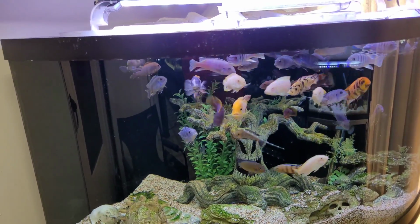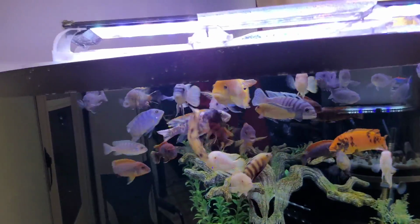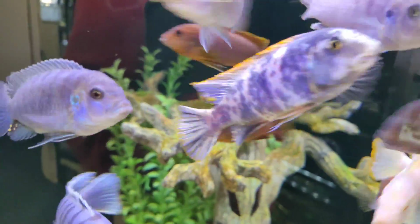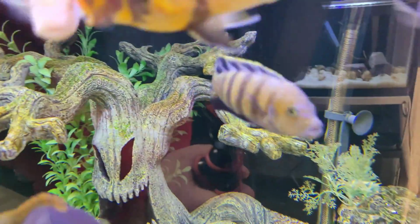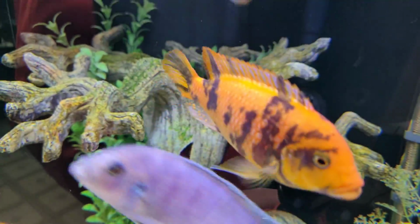But yeah, this is my 92 gallon corner bow front aquarium, and as you can see, all these guys are amazing. It's all Mbuna in here. I have a bunch of juveniles from these guys that are getting big. This OB True Vivacity right here. Also have a bunch of Lions Cove. This is the dad right here. I have Lions Cove. I have some of these Zebra OBs.